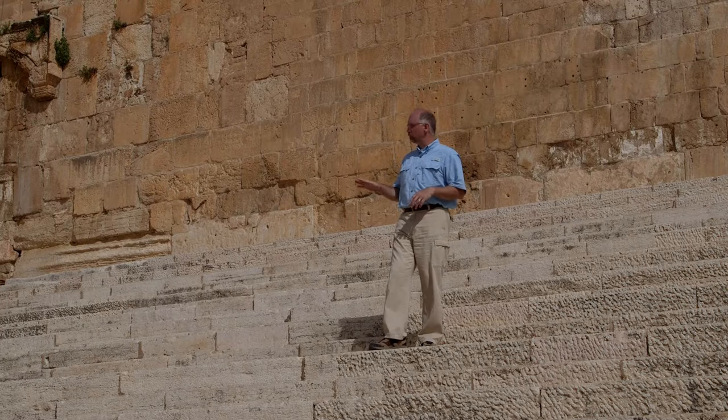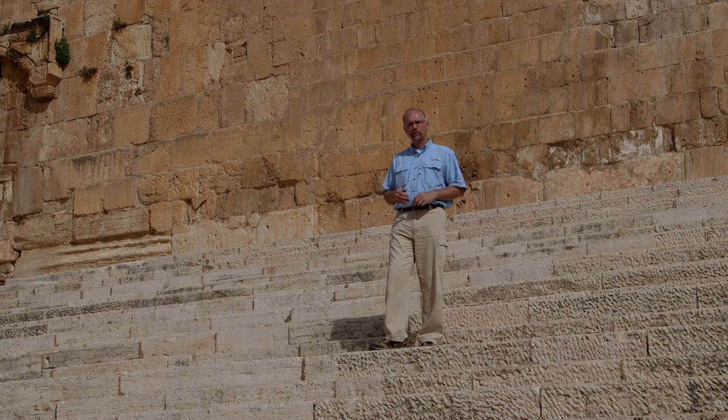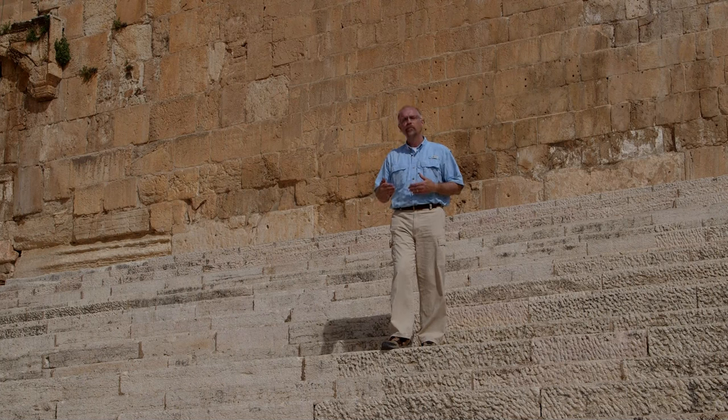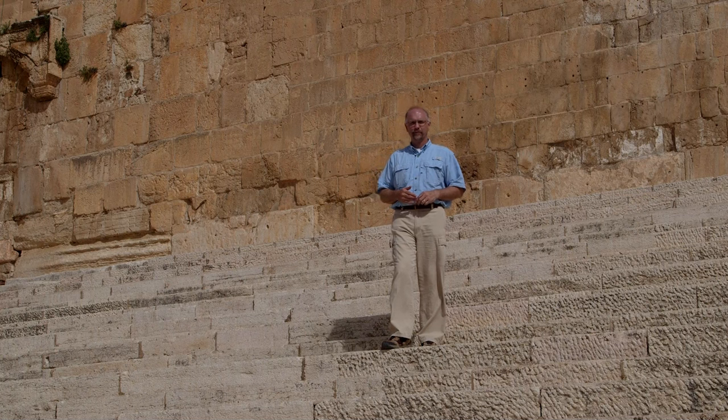One other feature of these southern steps deserves attention. With the alternating pattern of 15 deeper and 15 shallower steps, it would cause the worshiper ascending to have to be careful looking down to make sure of their footing. That caused them to approach the temple in a bowed or humble position.